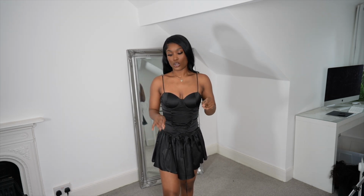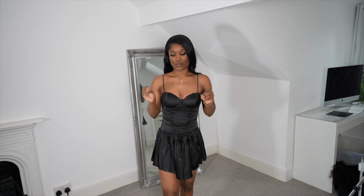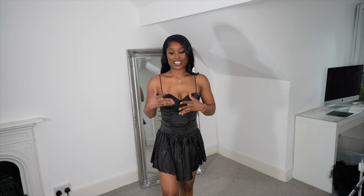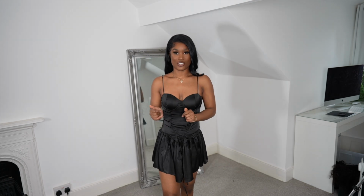But yeah, this is the last of the dresses, and since I've got this black dress on, I will be showing you some coats. I've got three coats as well. I need to find a way to sell these coats because they're a bit random, I'm not gonna lie. They're a bit out there. I'll show you the first one.